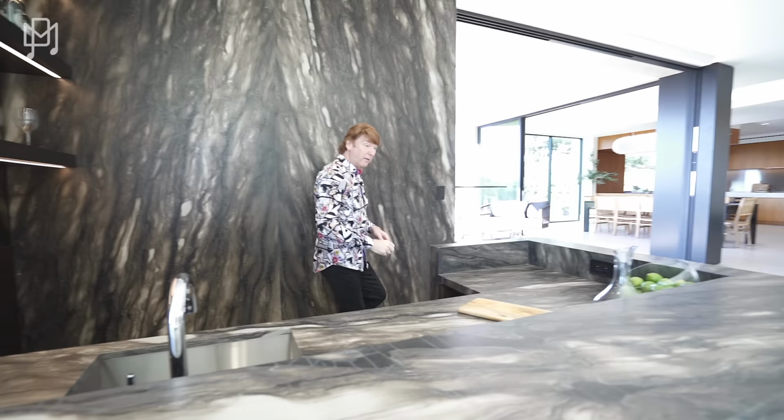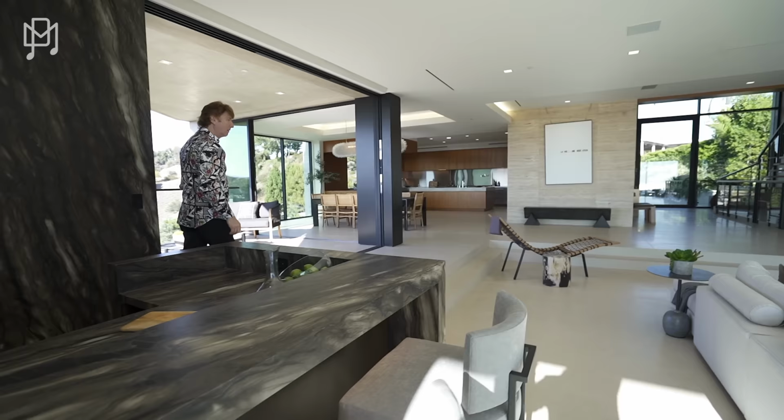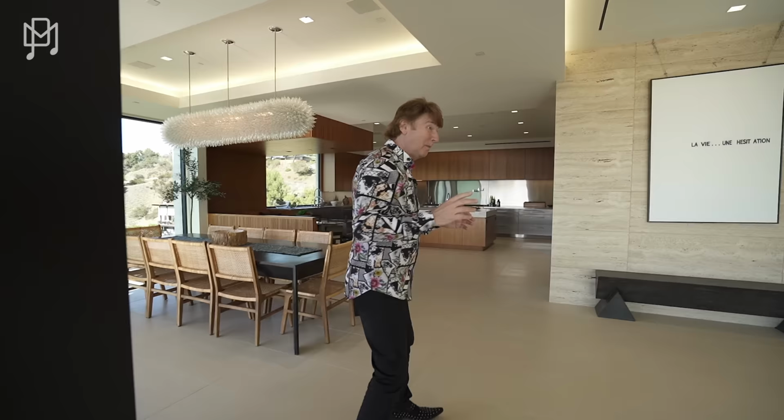This is gorgeous. I like the fact that we've got this open plan feel, but the drop level separates the living room from the kitchen. It's cool. Wait till you see the kitchen. I've had a sneak preview of the house and it's got some things, like I said, that are crazy.